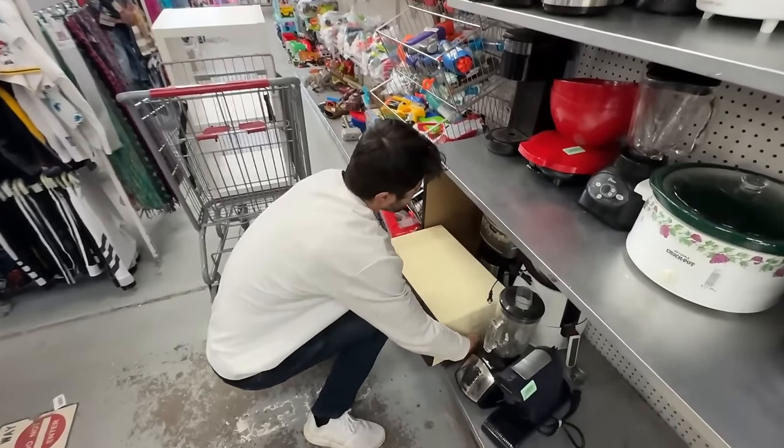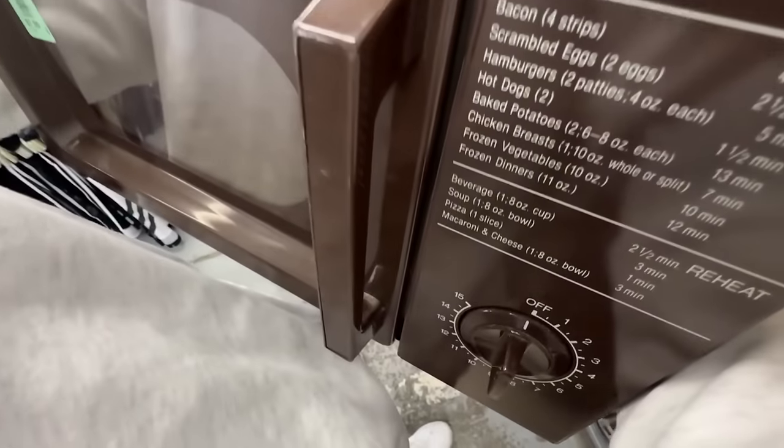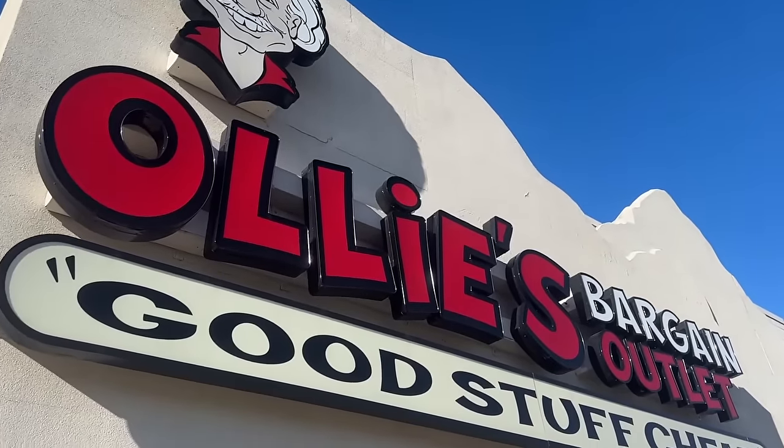Our freaking Twinkle item. Dude, what year is that microwave from? 2023. Does that even work anymore? Brand new. We'll find out. Doesn't have a plug? It plugs in. That's all we need. It was now off to Ollie's to get one of our most important items, a carpet.